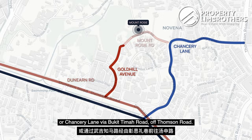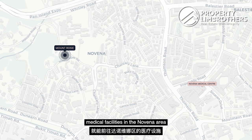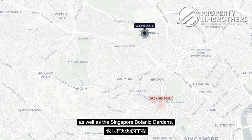Thompson Road. It's approximately just 15 minutes walk to Novena MRT station, and within 500 metres, you'll be able to find nearby bus stop. Within a few minutes drive, you can reach medical facilities in the Novena area, and also a short drive away to the Orchard Road shopping mall as well as the Singapore Botanic Gardens. Now, apart from the amenities and shopping malls, you have more food options at the popular Newton Food Centre.